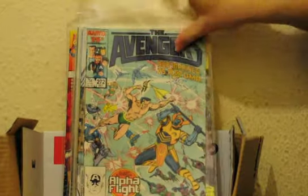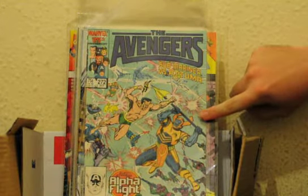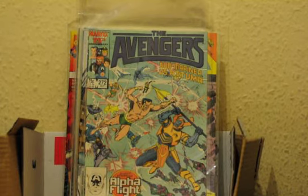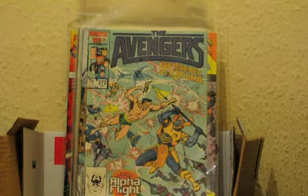Now, correct me if I'm wrong, but this guy here, I'm pointing to here, is he one of the ones in the new crossover that Marvel are doing, Fear Itself, is he one of the ones that is one of the worthy? I think he is.